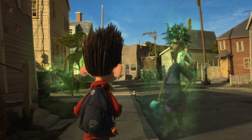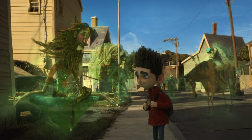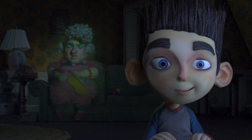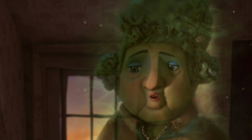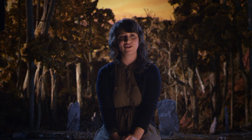Certainly some of the ideas for this kid who can speak to ghosts came from experiences that I've had. I had a very close relationship with my grandma, my nana, and there was often talk that she would, you know, hang around to watch over me, and that ended up in the movie. I promised I'd always look out for you. Ghosts get kind of a bad rap for being scary, but I think they can be good too.